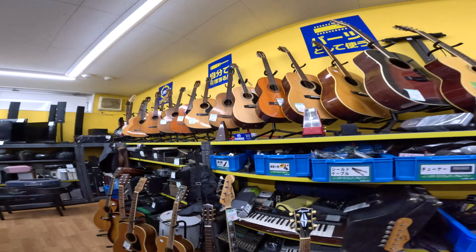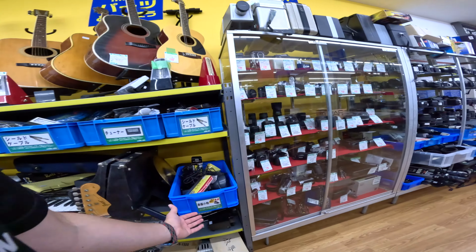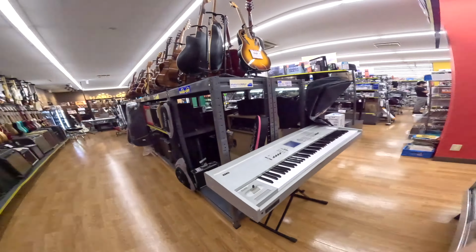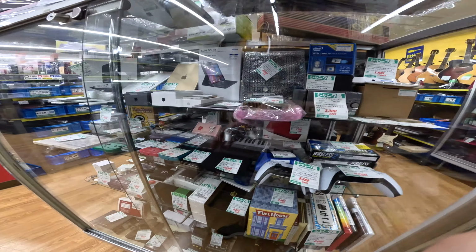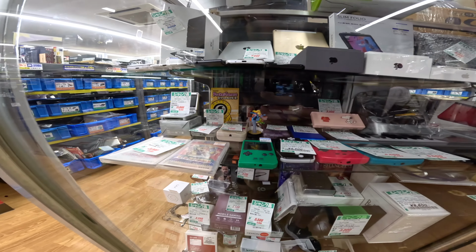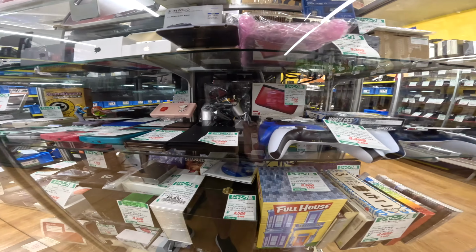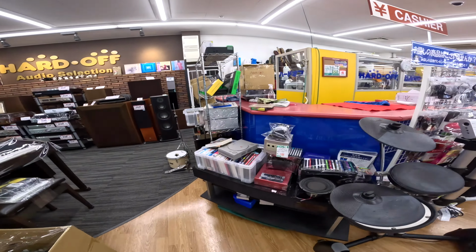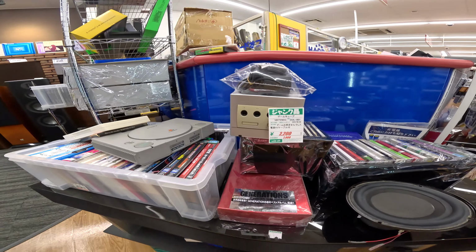Walking straight into the junk section, a whole complete wall of different cameras. You got some junk guitars, you got keyboards, just miscellaneous stuff. There were games, there were just so many accessories, just household goods. And of course, this was their refined junk cabinet here, where they had multiple consoles, handhelds, accessories. I ended up getting a Dragon Quest controller for PS2 out of there.